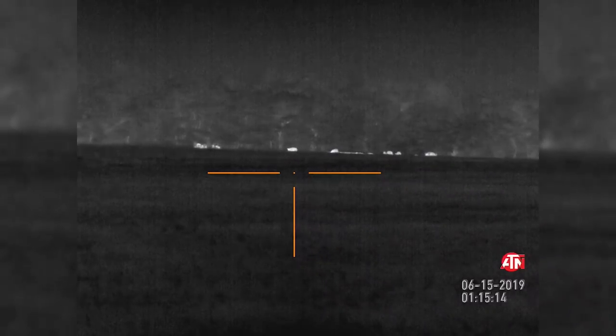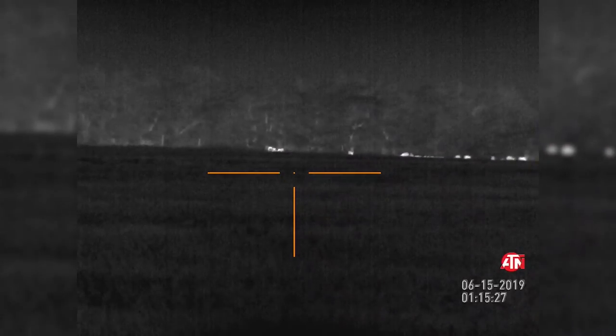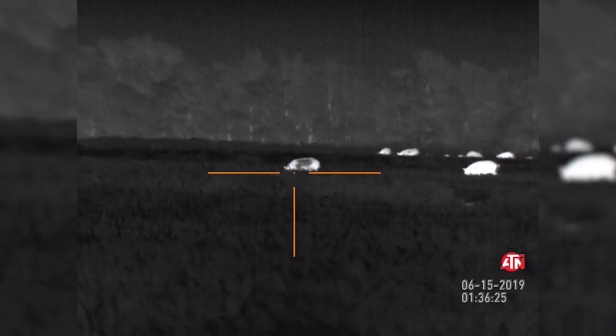So we moved towards them, tried to follow the hog trails in the wheat. In this field, our big advantage is that we have some noise cover from the road and also train tracks next to the field. So that really helped us to get closer, and we actually did get close enough to approach them.